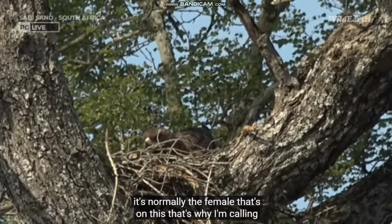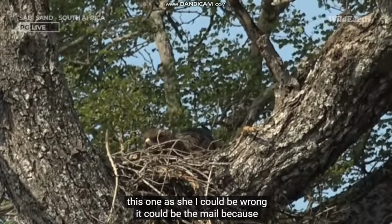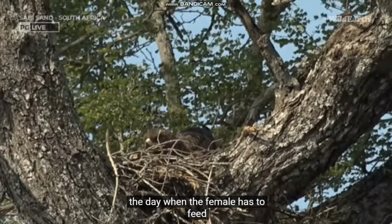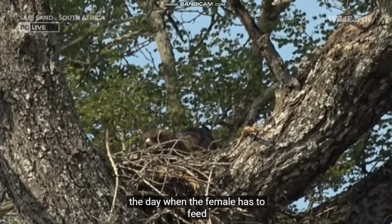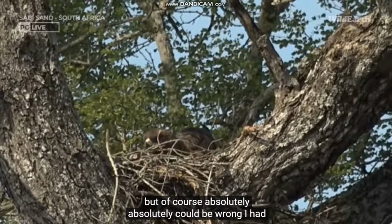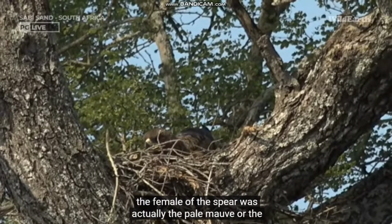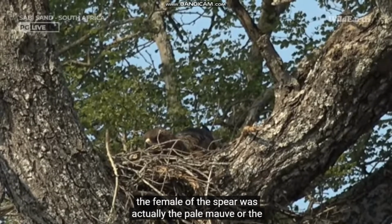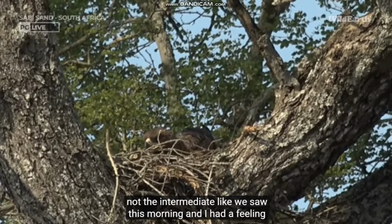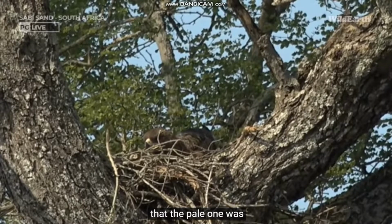I could be wrong. It could be the male because they have been known to incubate the eggs for up to about 30% of the day when the female has to feed. But, of course, I absolutely could be wrong. I had a feeling that the female of this pair was actually the pale morph, or the pale form. This is the dark form. It's not the intermediate like we saw this morning. And I had a feeling that the pale one was the female, but I think maybe I was wrong. Maybe the dark form is the female.